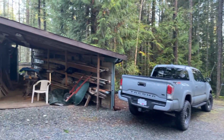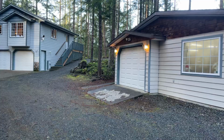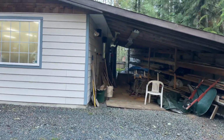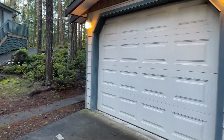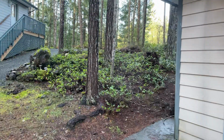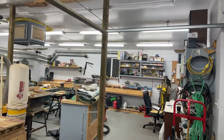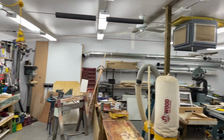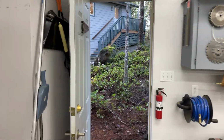If I pan over here, there's a shop that's been built. You can put it into a nice big garage, whatever the case may be. But if you like to be handy and build stuff, well, this is kind of your dream right now, because you got your own separate wired shop. Have a look inside here. Lots and lots of lights, great ventilation, tons of benches. Some of the tools may stay here with the home, with the purchase.